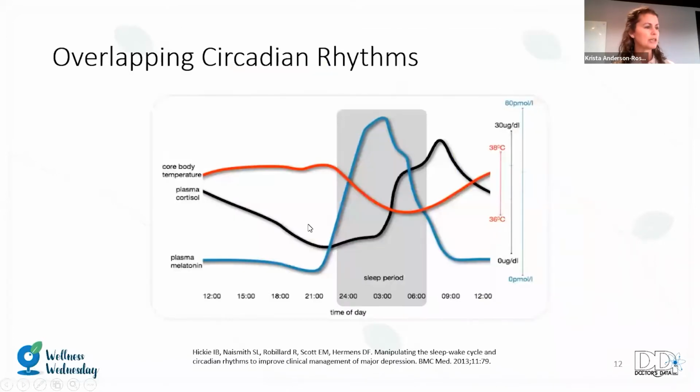And one more depiction here, in red, this is temperature. This is the sleep period, this gray section here. So plasma melatonin at its highest, cortisol at its lowest in black, and temperature at its lowest in the middle of the night.